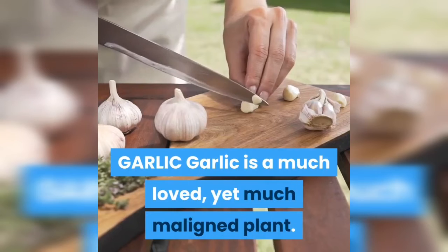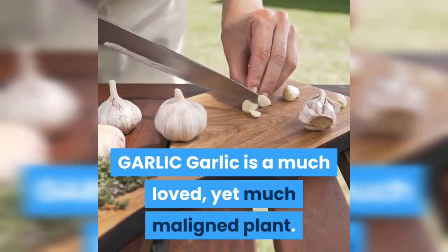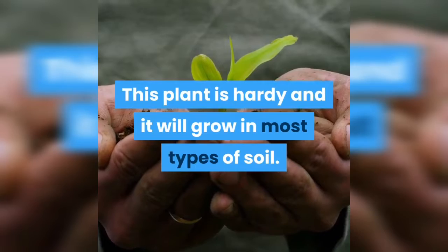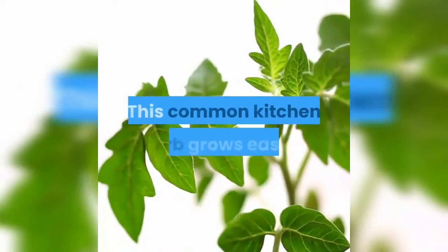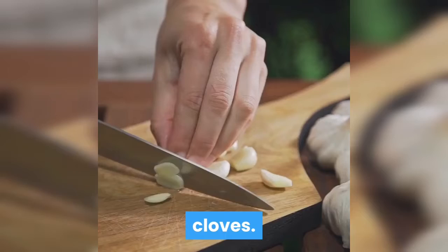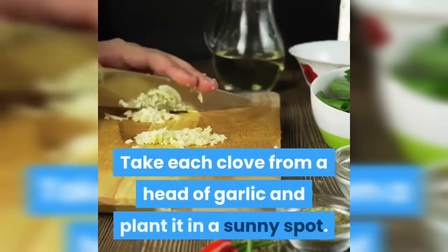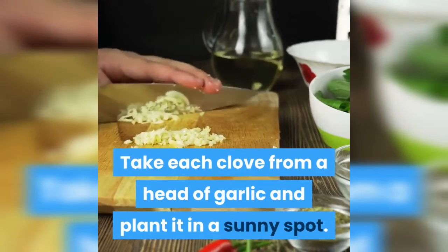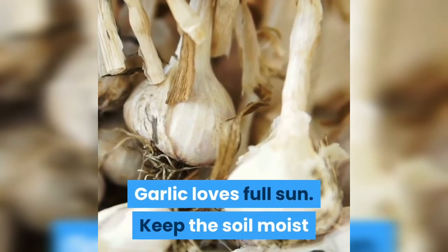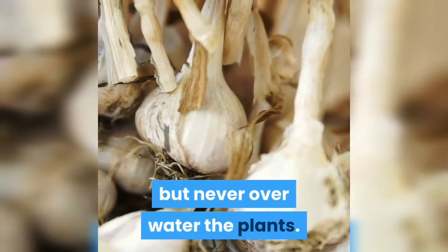Garlic. Garlic is a much-loved, yet much maligned plant. This plant is hardy and it will grow in most types of soil. This common kitchen herb grows easily, not from seed but from the separation of the cloves. Take each clove from a head of garlic and plant it in a sunny spot. Garlic loves full sun. Keep the soil moist but never overwater the plants.